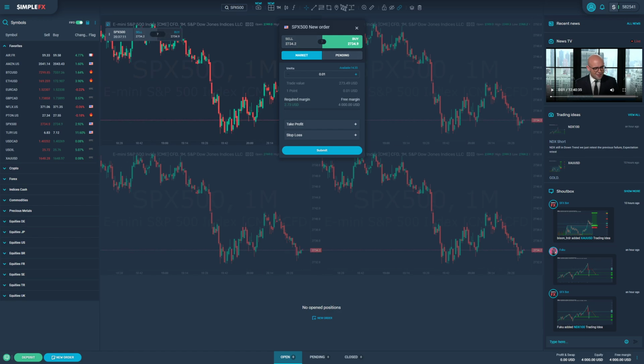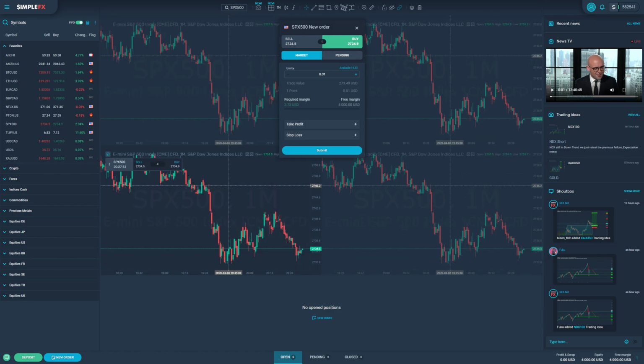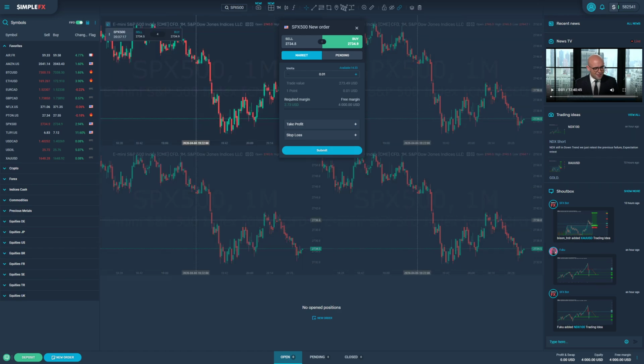So you see this little menu here. You'll see that hovered over pretty much whichever chart you're looking at. It's going to say sell or buy. What do you want to do? You press the button. Don't worry, if you press the button, it's not immediate. It's going to ask you what you want to do, how you want to set yourself up.